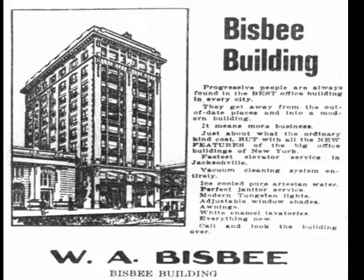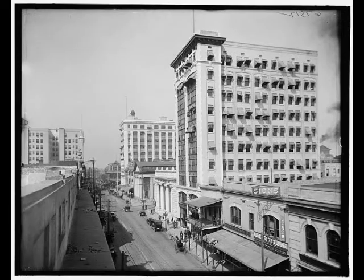Check out this ad for the Bisbee Building when it first opened. The Bisbee Building. Progressive people are always found in the best office building in every city. They get away from the out-of-date places and into a modern building. It means more business. Just about what the ordinary kind cost, but with all the new features of the big office buildings of New York. Fastest elevator service in Jacksonville. Vacuum cleaning system entirely. Ice-cooled pure artesian water. Perfect janitor service, modern tungsten lights, adjustable window shades, awnings, white enamel lavatories, everything new. Call and look the building over. W.A. Bisbee, Bisbee Building.